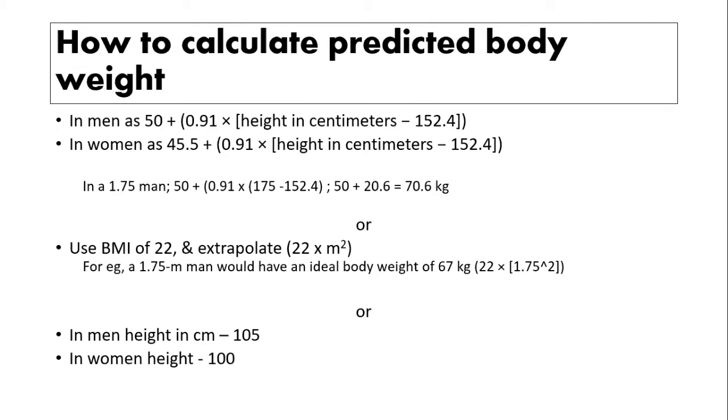So how do we calculate predicted body weight? I'm going to go through this very quickly. You can either extrapolate this from a BMI of 22 and work it backwards. There is quite a complex formula which is different in men and women. Initially, I use quite a simple formula using the height. So if you had, let's say, a 175 centimeter male, I would subtract that from 105, and it will give you a rough estimate, so about 70 kilos. And once you have time, you can go back and work it out, or even consult the dietitians the following day as to the actual predicted body weight.